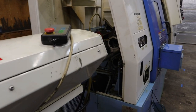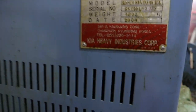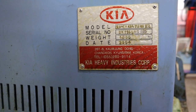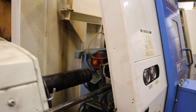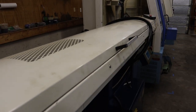But I don't have any real info. Oh, here's the tag if you wanted to see it. Oh, that fell over. That says 4,800 kilograms or 4,300 kilograms. So you can do the math, because I certainly can't. And we'll just take a walk back here. I'll try to be as steady as possible.